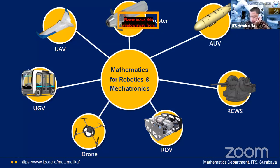As in the previous presentations from Professor Kim and also from Professor Erna, there are many applications of mathematics for robotics and mechatronics. In the center, we perform several research and development projects, such as for UAV and for the thruster. Thruster is a main propulsion driver for underwater vehicles, and also AUV. It is an autonomous underwater vehicle.